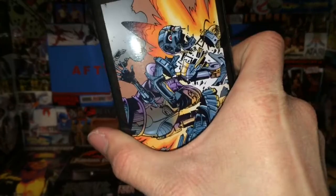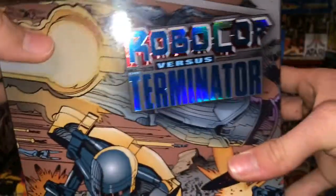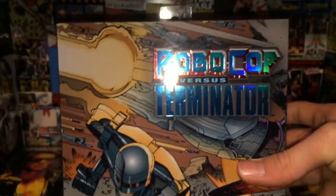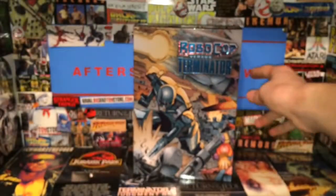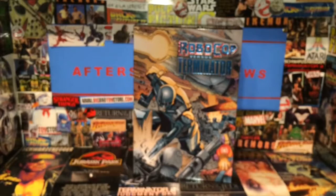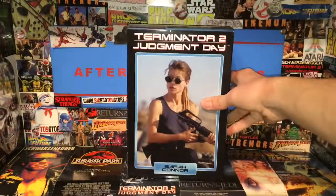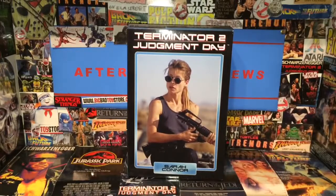Pretty cool though. Can't really get that to focus. But it's a pretty cool figure, and I love the front of this. It's got that nice chrome blues to it. Blues and reds. Really nice. So we will now have a look at number 2 on this list. It's the Terminator 2 Judgment Day Ultimate Sarah Connor figure.